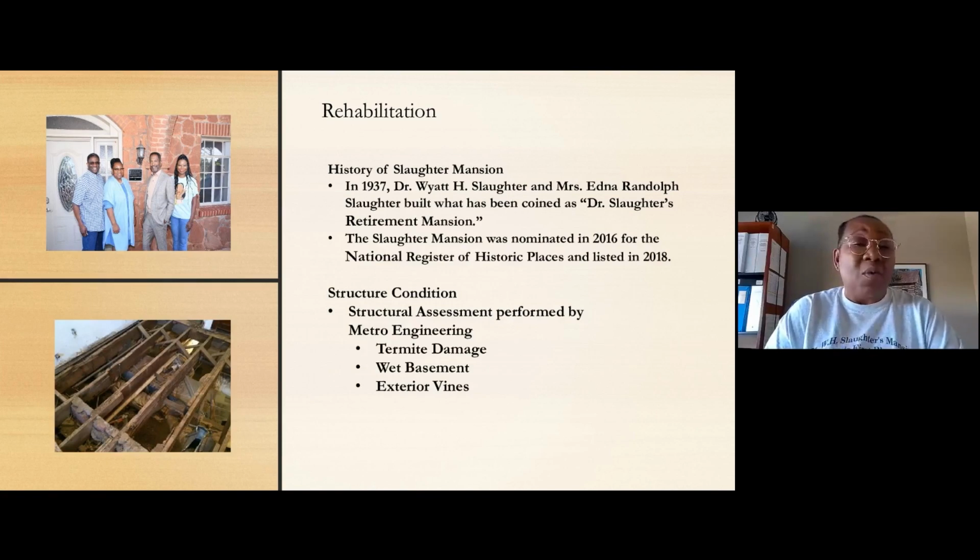I am also wanting to point out that the picture that you're looking at the top is us putting up a plaque. We went and asked for some help from the SHPO and from Preservation Oklahoma to find out how we could get Dr. Slaughter's mansion on the register. And so we began in 2016, and by 2018, we were able to get the home placed on the register.